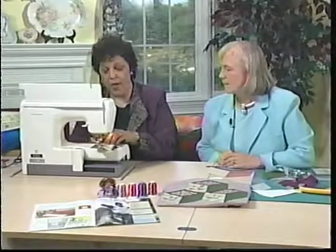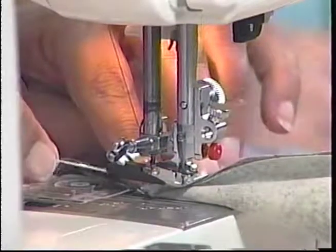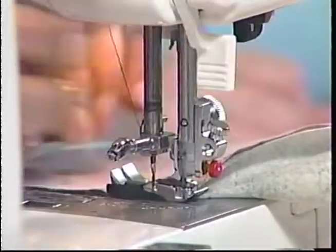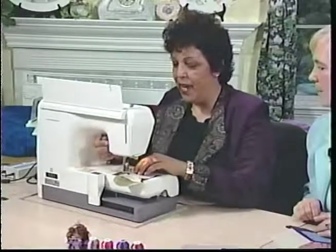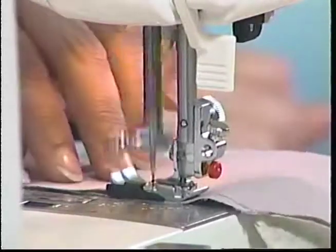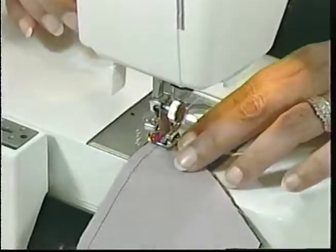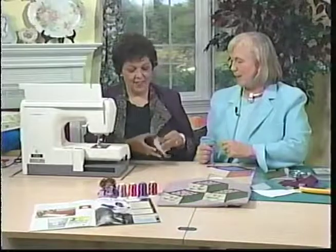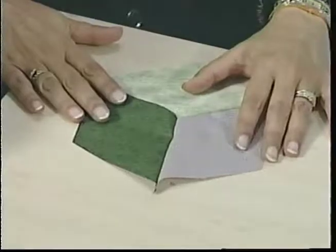And then what you might want to do is take one of your pins and eliminate any bulk that you might have underneath there, because it does have a tendency to bunch up, and make sure that it's laying absolutely flat. And then we just continue on around down the line there. And we're coming down to the stretch, and you're going to open it up, and it's going to be a perfect tumbling block. Voila! Isn't that great? Thank you, Maddie.